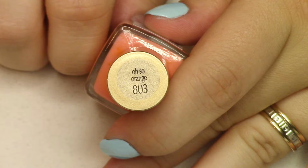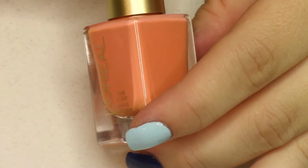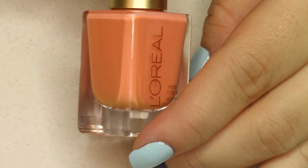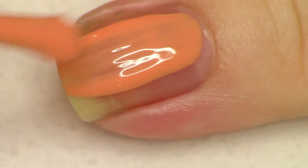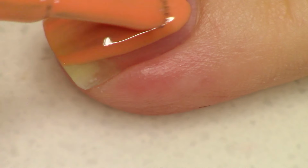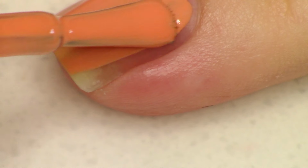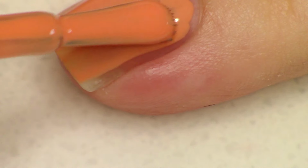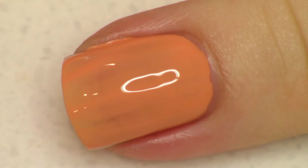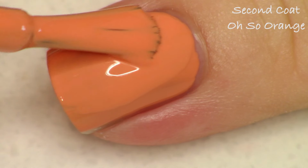Next up we have an orange, and this one's called Oh So Orange. Again, another 3-coater. But at this point when I was swatching through these, I was like, really, another one that needs 3 coats? This is pretty, but again, you will probably already have polishes in your stash that are this same shade and that go on without as many coats. But with the brush is really nice, it goes on easily. It's not a problematic formula or anything, I just wish it got a little bit opaque faster.